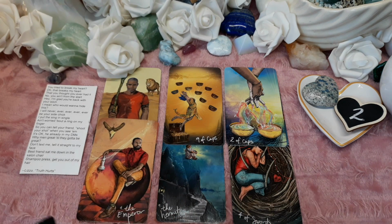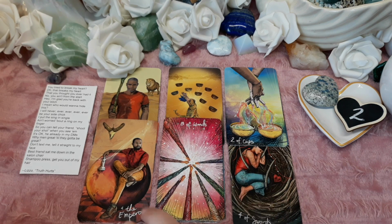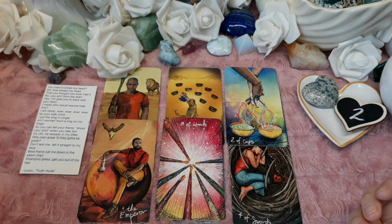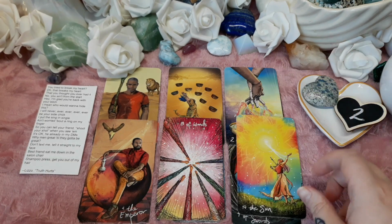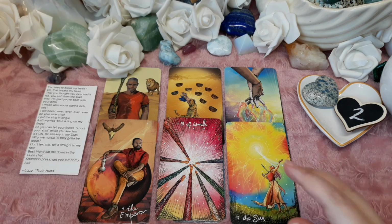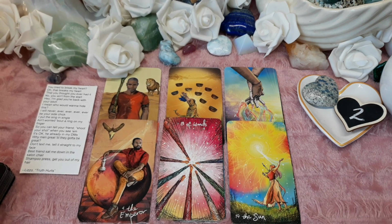They do feel like you're showing up as the Emperor here. They do feel like you pull a lot of the strings in this connection. The King of Wands is also showing up here. They see you as someone who is pretty assertive and in control in this connection, and you generally get to have what you want when you want it. It is one of the things about you that they find attractive. They find it attractive that you are a very dynamic individual, very confident and assertive. It is definitely something they find very attractive of you.